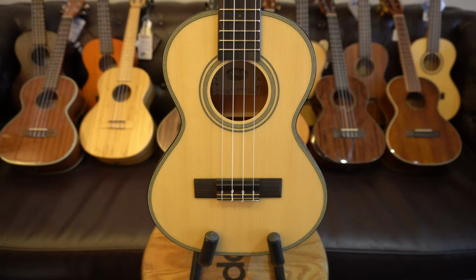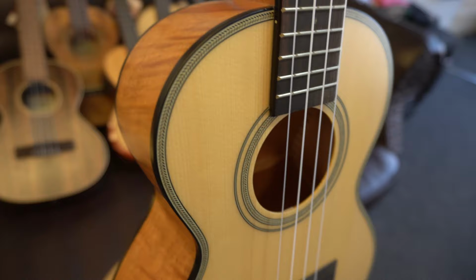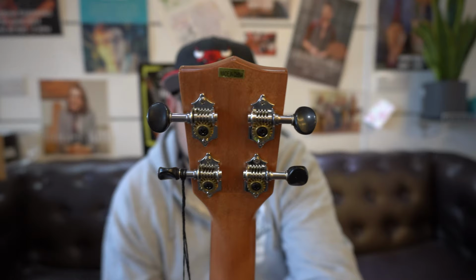You have an ebony fingerboard and bridge, with some really nice subtle abalone dots. You barely see them here, but they are there. Really nice sound hole rosette. You have that Tusk new bone nut and saddle, and a satin finish along with a satin mahogany neck. Sorry, this tag's getting in my way. And you have the open back, slightly more deluxe looking Carla tuners.